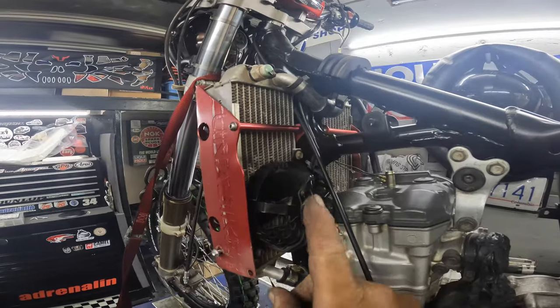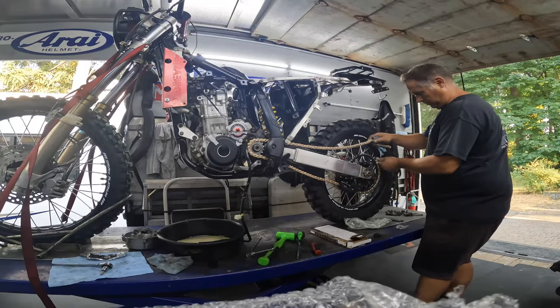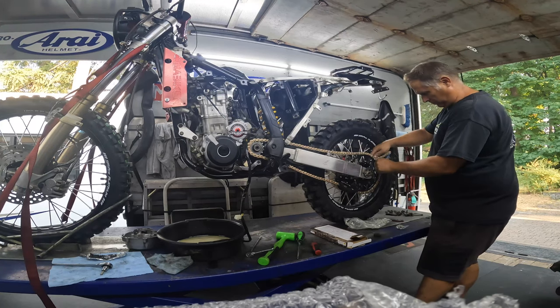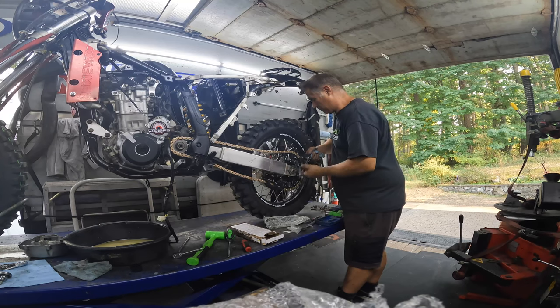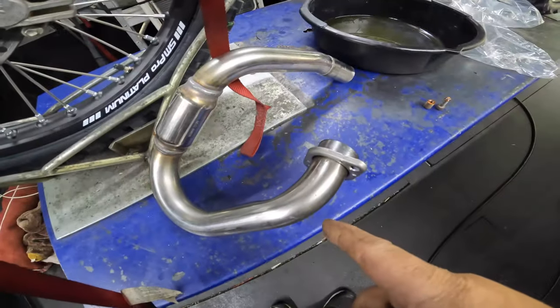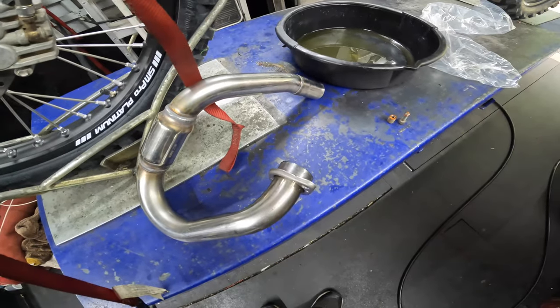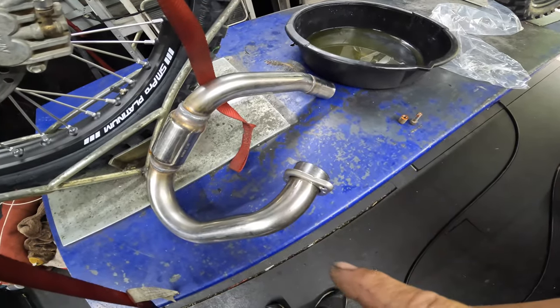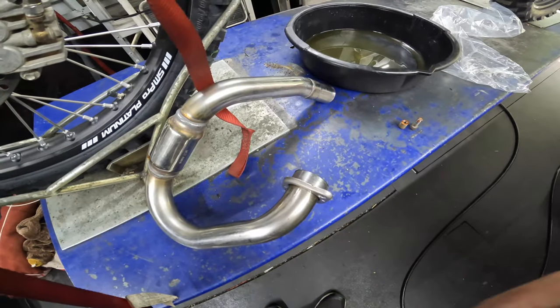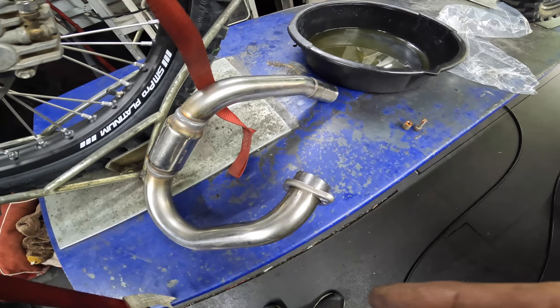Radiator is fitted, one hose clamp, looking for a radiator. Going to go with an FMF power bomb header and hopefully make it up to an FMF slip-on. They're not available right now, so this is kind of build it before it comes. The other option I have is I have another slip-on from a previous bike that I might be able to make work.